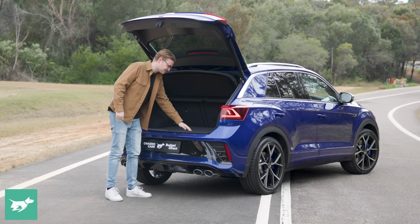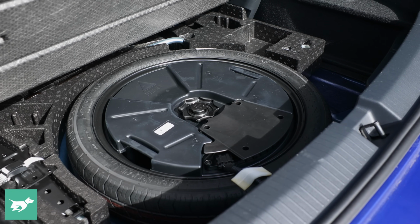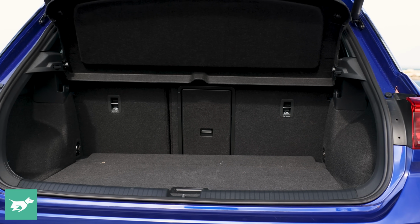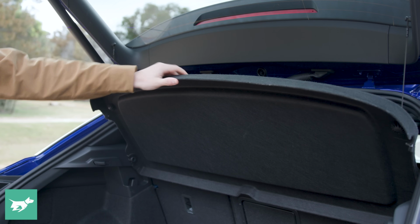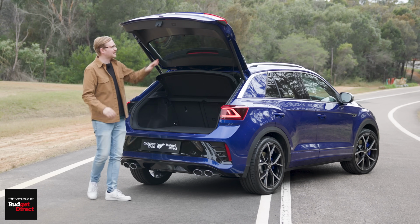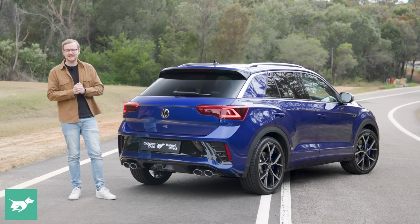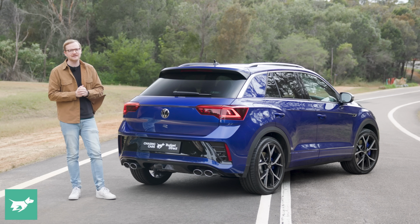Now the boot floor, which is really sturdy, it looks like it's going to be a false floor, but it's not, because our market actually gets a space saver spare, which is becoming genuinely rare these days and is certainly a nice to have. You've got a cargo blind as well, but that's about it. You've got a couple of hooks. You can do the ski hatch there or fold the seats 60-40, but that's kind of it. Basically, I see this as more like a lifted hatchback than a true SUV. If you step up to the Tiguan R, it has a much bigger boot, but it doesn't quite sparkle as much as this vehicle to drive.